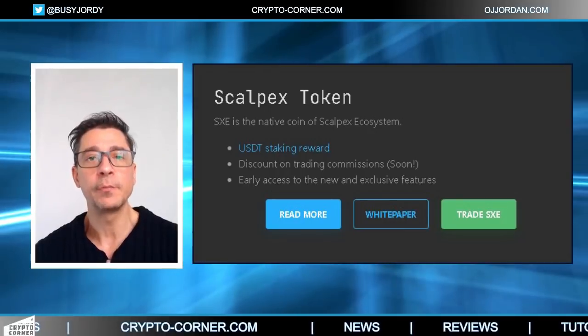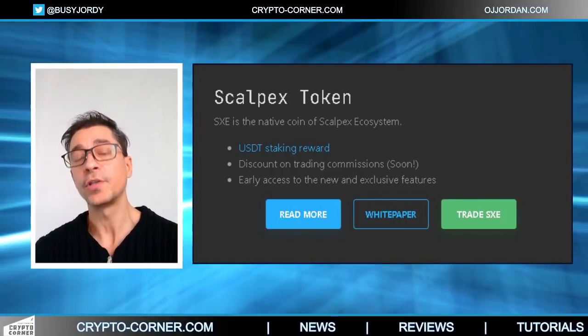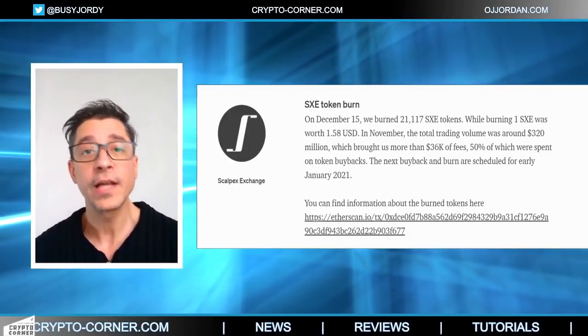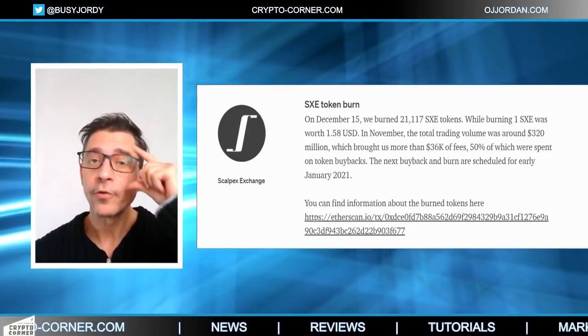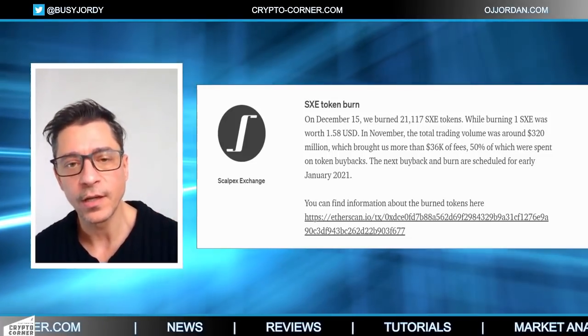This is something that many other platforms are doing, including Binance and KuCoin. They're also burning tokens in order to decrease the supply of their token. That makes it more valuable, in fact. So this is a good thing. They've already done 2 token burns. I'm going to mention them in just a couple of minutes.